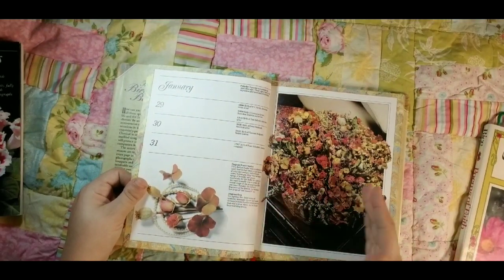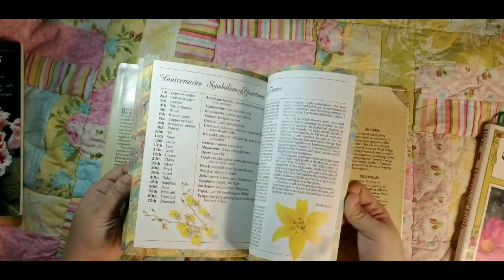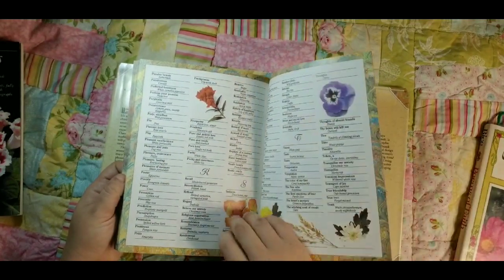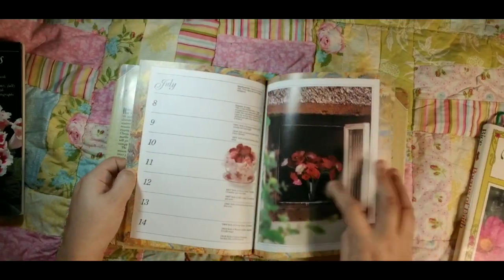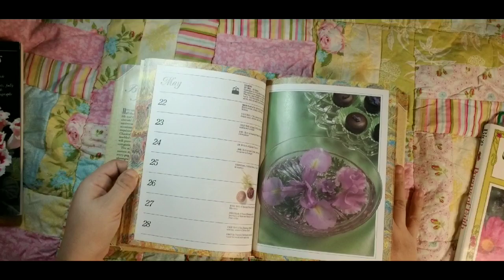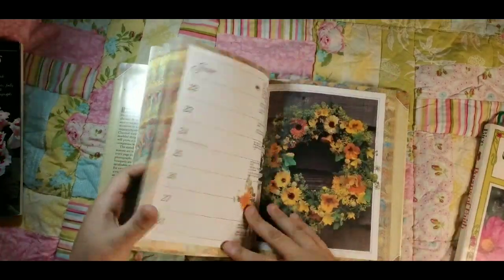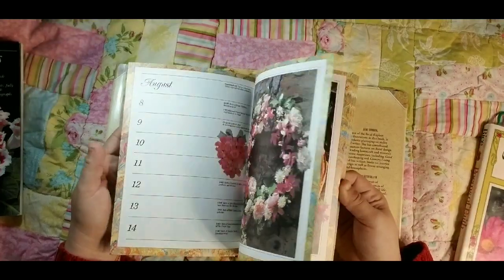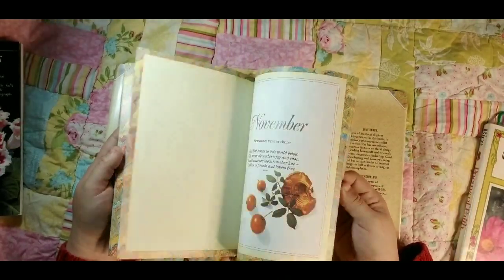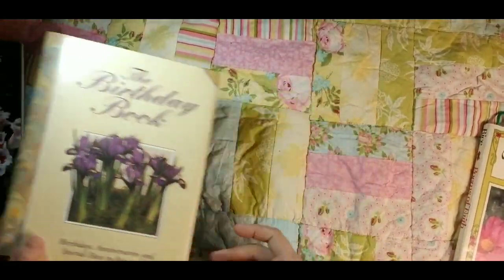I'm thinking about turning it into a junk journal for next year, and it has Chinese astrology and anniversaries and, you know, what everything's for. So there's tons of pictures, but then again I may cut out the little individual pictures because they're really nice, but there's some really nice full-size pages too. So I'm not sure what I'm going to do with this yet, but it just had some really pretty pictures, even some vegetables and fall pumpkins. So yeah, just a nice variety of pictures in that for $1. I thought that was well worth it.